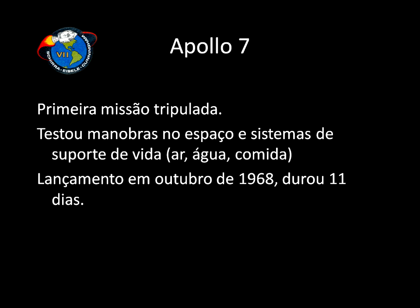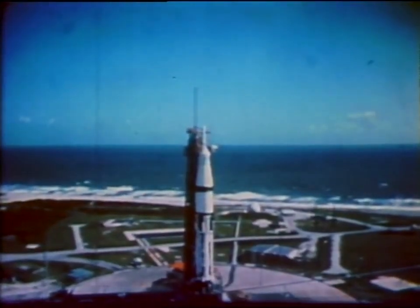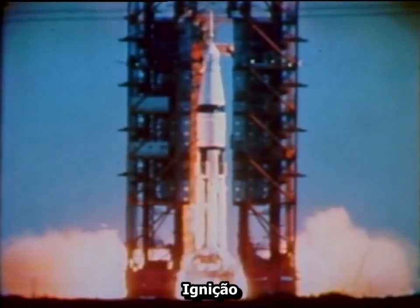Apollo 7, Houston, how close are you now? We're close to about 70 feet. It's tumbling rather wildly, so we're trying to stay away from it. Roger, understand. Ready to copy, Jack, go. Okay, separation pad. 5, 4. Ignition.